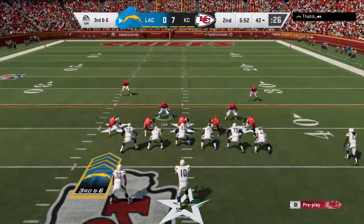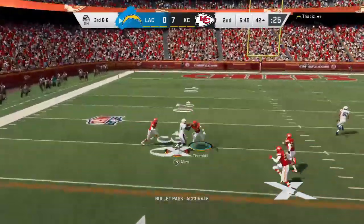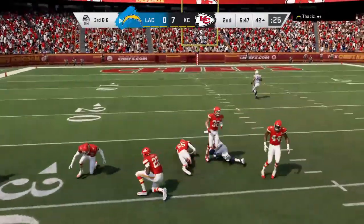So after the 2nd down incompletion, they'll come up now against a 3rd and 6. Back to throw. Herbert, open man, it's Allen.